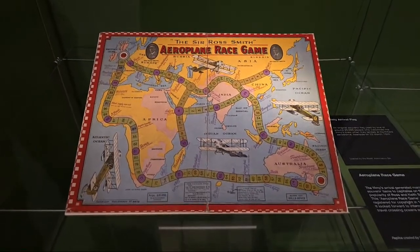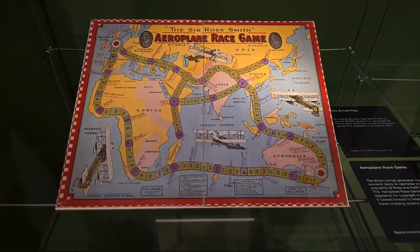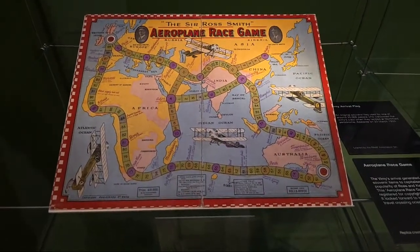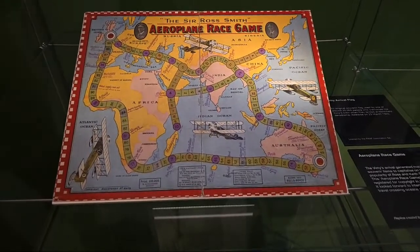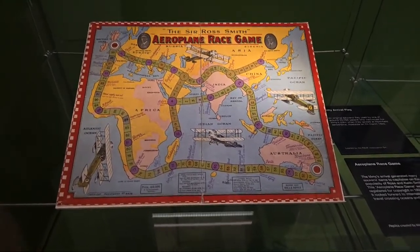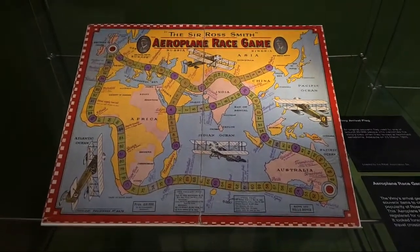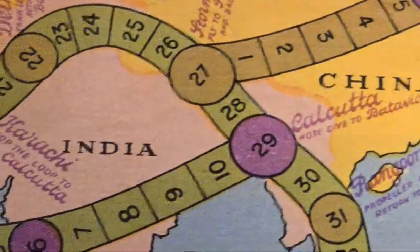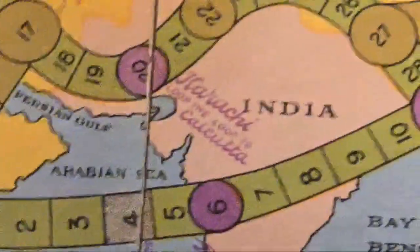This is the aeroplane race game. The Vimy's arrival generated many souvenir items to capitalise on the popularity of Ross and Keith Smith. Now, the aeroplane race game was registered to copyright in 1920, and it looked forward to international air travel crossing oceans and continents. Look how old that map is, and Japanese Empire, and Korea, and the Russian Empire as well. It's an old map. Bombay instead of Mumbai. Yeah, absolutely crazy.